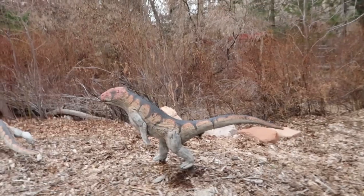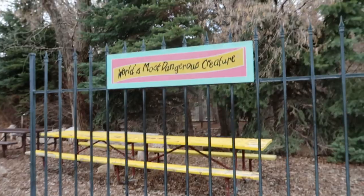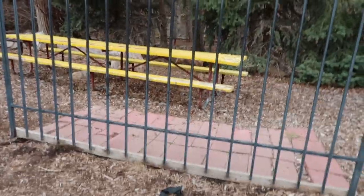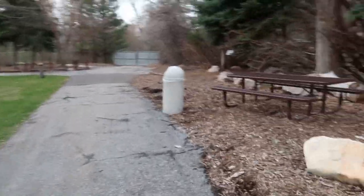And these guys look a little stale. But I don't think these guys do. We got some turtles. It's peeping around. They even got fun photo ops. You can put your kids behind here and say, these are the most dangerous creatures in this park. Because kids are funny like that, because they are dangerous.